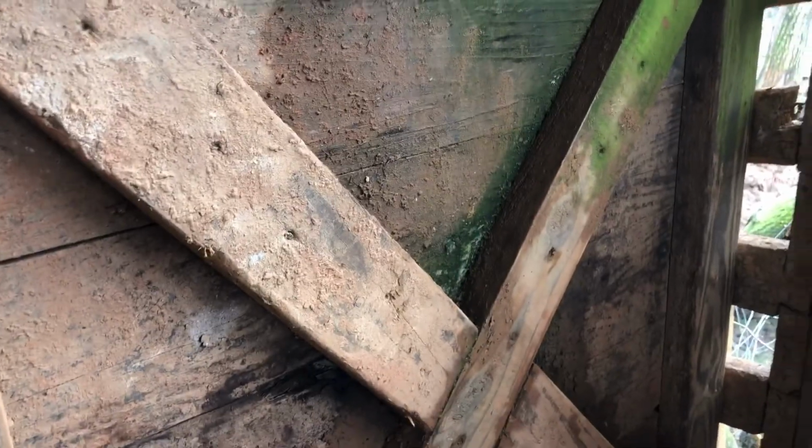But we're gonna get started with some of these repairs here, and I just want to talk about what we're doing and talk about my building a little bit. So let's see if we can't get started.